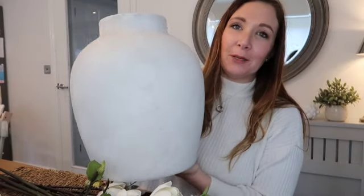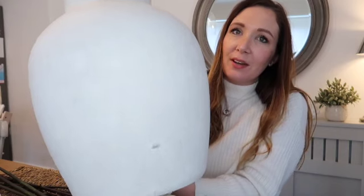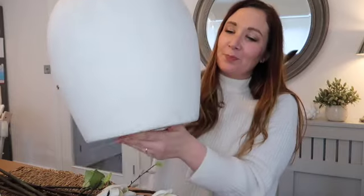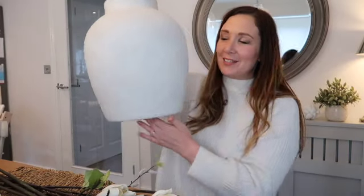This absolute beauty, look at that. So it's quite big, but it is the most gorgeous color. It's like a lovely cream color, but it's also got flecks of gray in it as well, so it will go with the kitchen and everything else, and I just can't wait to fill this up with those flowers and have it out on display for this year. It's gorgeous, I love it so much.